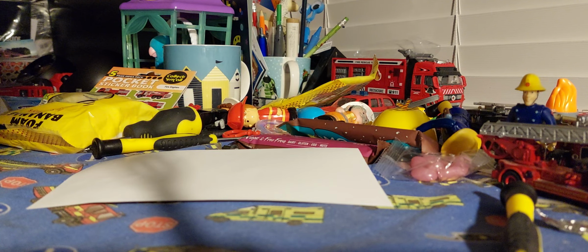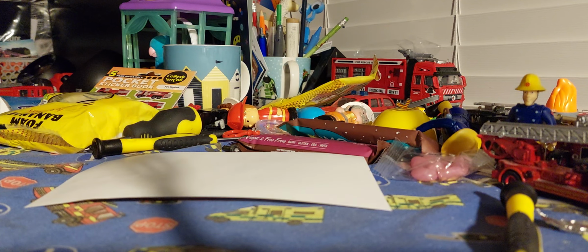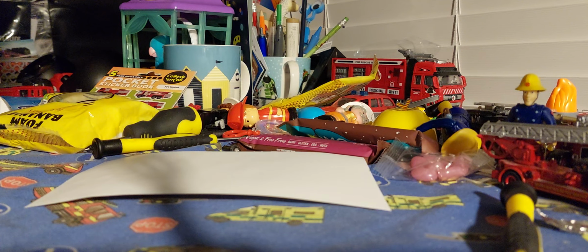So the boat's got a lot of elastic around it, which is kind of annoying. I hope I can find a sticker sheet, but yeah, just try and get off these. Must have been cold where they live. Trying to get the elastic off, but it's not working. I wonder if I'm doing it wrong. Probably.